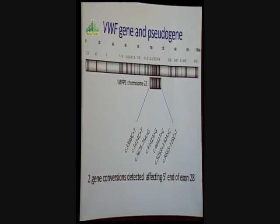Subsequently, we've been able to identify 2 gene conversions in this region, which are where part of the pseudogene sequence invades the coding gene and introduces changes into it. So we're very happy that we can uniquely identify the von Willebrand factor coding gene without interference from its pseudogene.